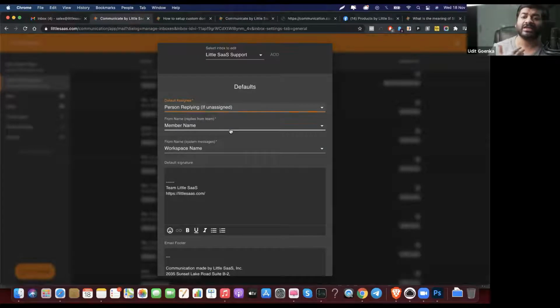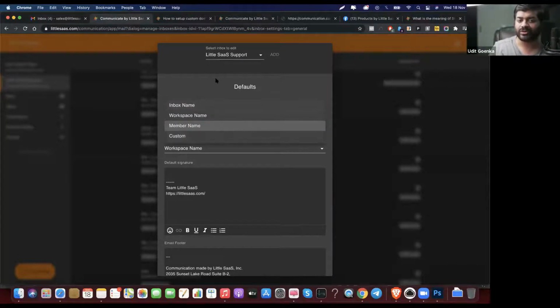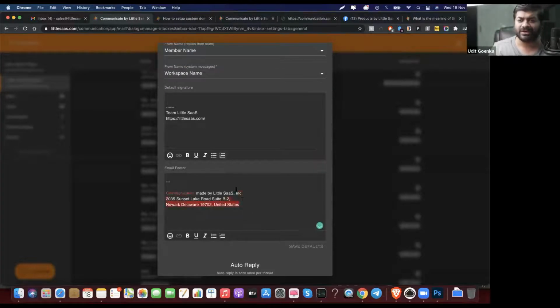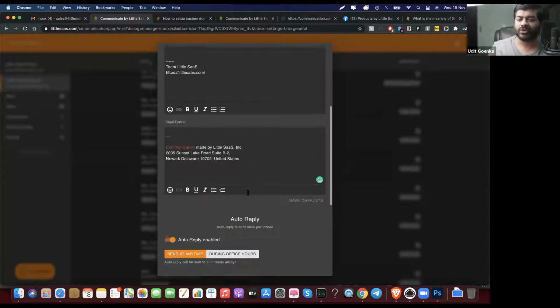So when you're sending an email to someone, many times you might have seen that it might be Udit from PitchGround or Udit from Little SaaS. So you can customize that option how you want those names to come up. Then you can set up your default signature, and this is where you can be a little sneaky and drop in your pitch basically. So in this case, we have just made a simple pitch like communication made by Little SaaS. That's it. So you can add whatever you want.